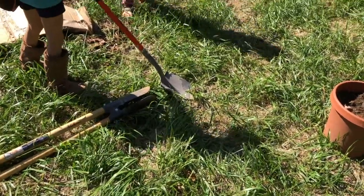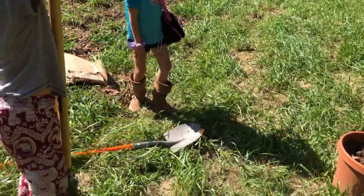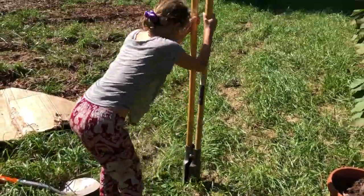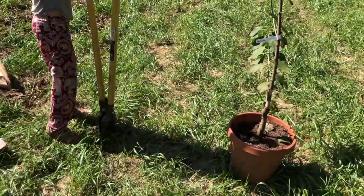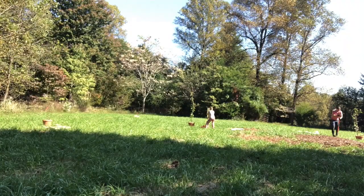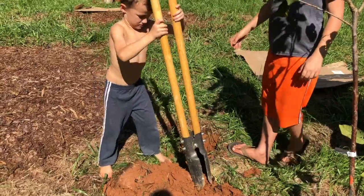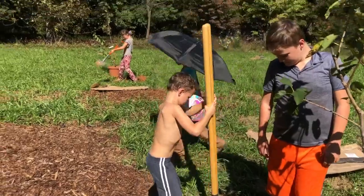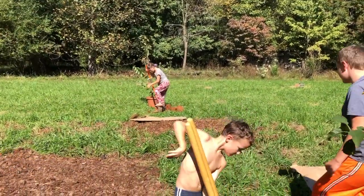All right, we are digging our very first hole for our first tree. All right. Okay, Munzie gave up. All right, Bella, you're gonna be the one to dig our very first hole for our first tree. This is a big deal. Good work, buddy. Good work. How's it going, Belle? You're doing a great job.